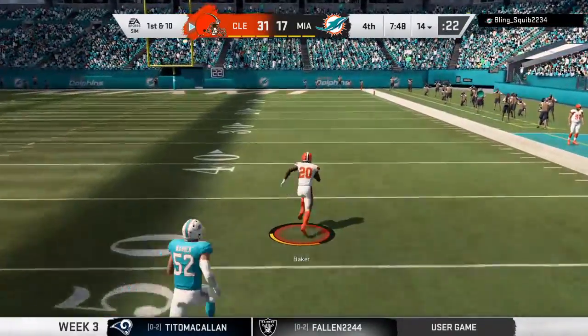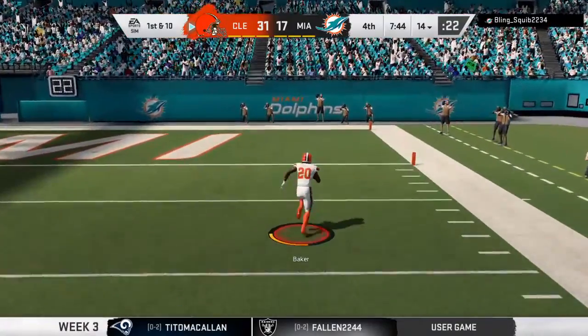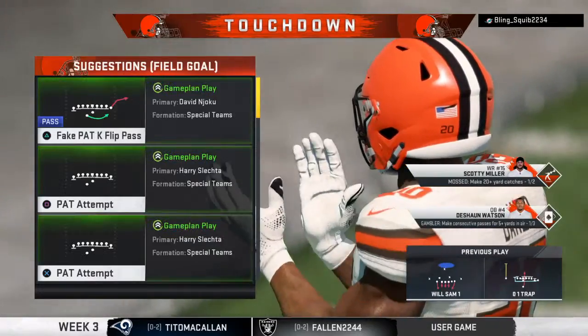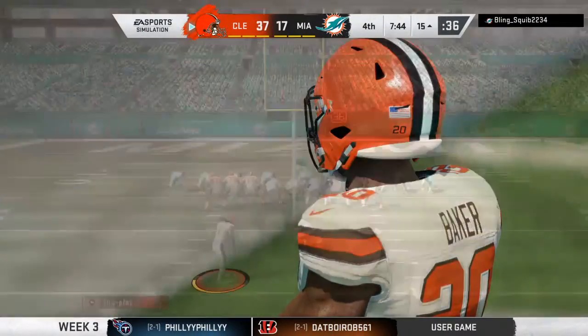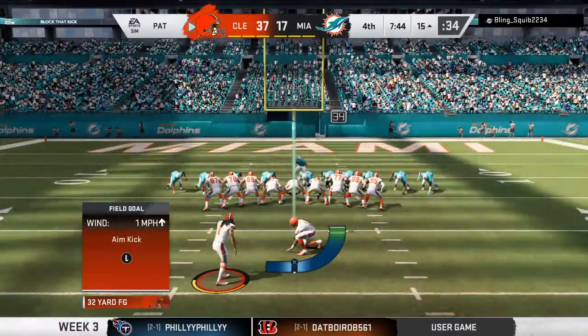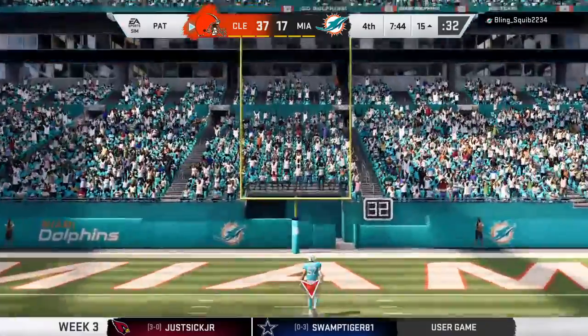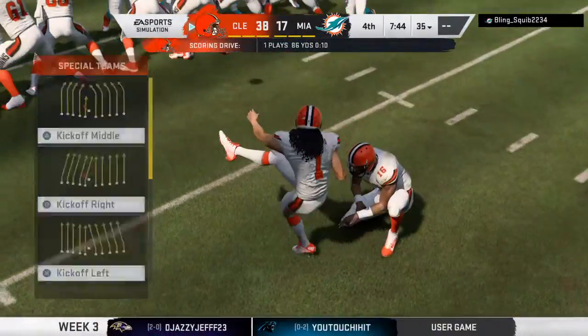And now nothing but green ahead of him. The 40, past the 20, and all the way in. Touchdown, Cleveland. A great effort there. His first touchdown of the new season. And the Browns are going to tack on to their advantage. And that run massively increased his production in this game, and now he's over 100 yards.